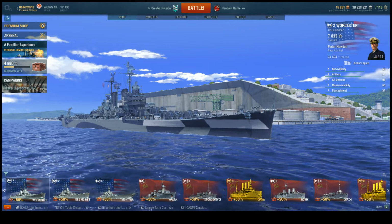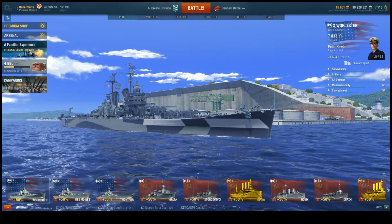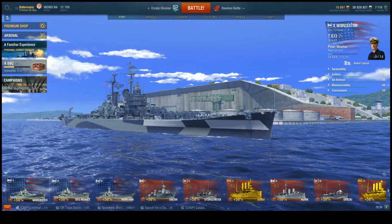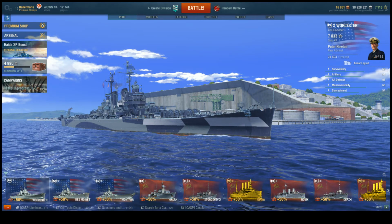How you want to fit her out, how you want the captain configured, and so on. It's worthwhile. But I have to give her a C, I guess a C grade, for being a real cruiser. And to be honest, what do you expect for a light cruiser anyway? That's what she is, and that's what you're going to get when you get into her. And enjoy the play with the Worcester.